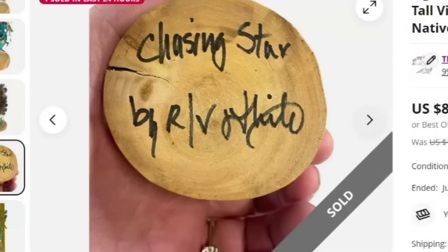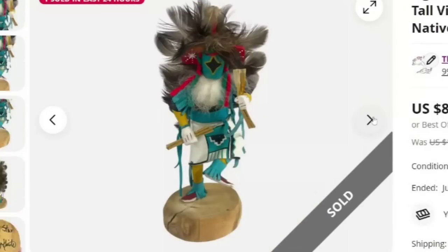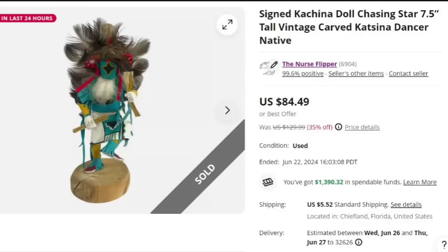This one, I could not decipher that signature, so this one very well could be a higher dollar, more valuable one, but I only paid about $20 for him. So he's about a $55 profit after fees, and again, he only took 2 months to sell.